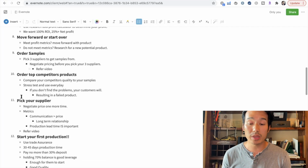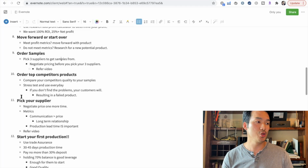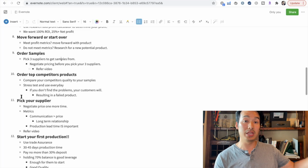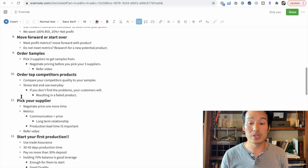Communication is more important than price. Let's say they give you a really good price, but they answer you every 5 days. It's happened to me. And something could go wrong within those 5 days. Let's say they complete the production and they don't answer you, and you have a certain inquiry that you want to do within the product, right? In the production. So communication is really, really important.